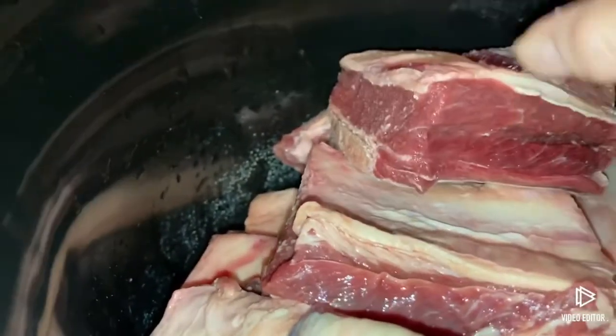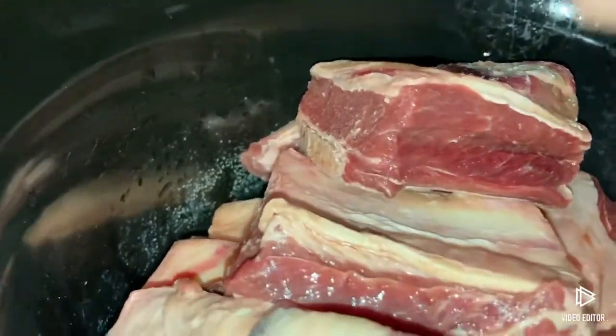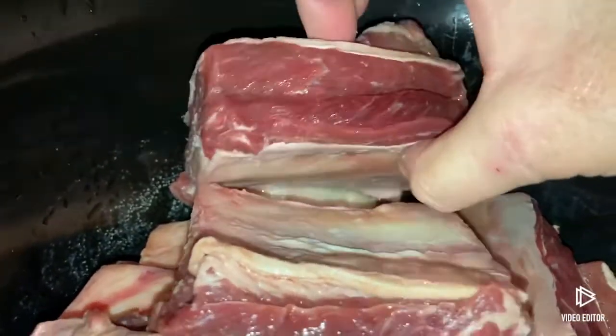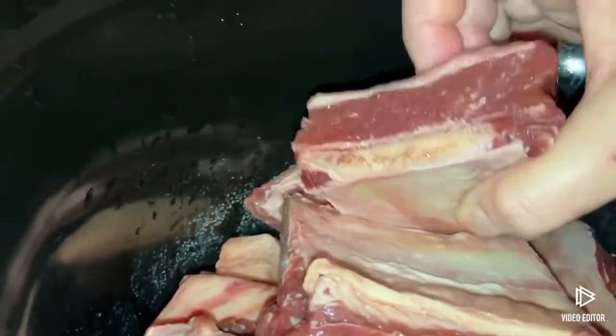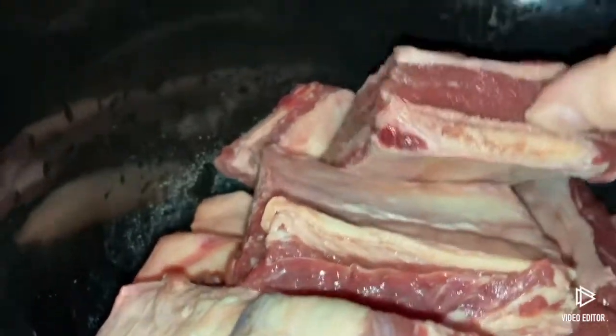I've never bought beef ribs at the grocery store, so I really don't know how these compare to that, but we have cooked these up because we've gotten beef from this farmer before, and we do hope someday to grow our own beef, but until then, we just buy it. But these things come out absolutely wonderful.